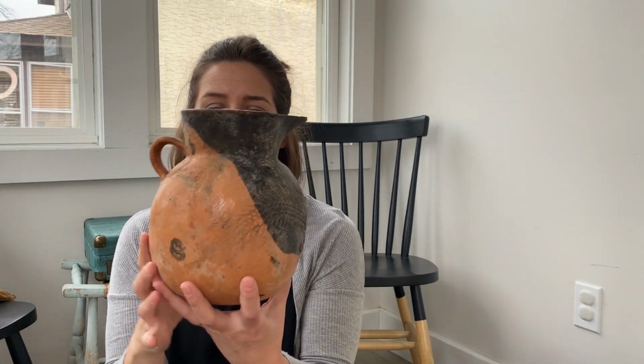The next thing is this super cool pitcher. It's pretty rough. I'm gonna use it outside, but I just thought it was super artsy, organic looking. I don't have plans to do anything with it because I kind of like how beat up it is and it's gonna be outside anyways. But if you have a super cool idea, I'd love to hear it.